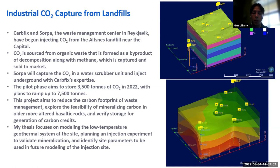Beginning in the fall of last year, Sorpa has been scrubbing the CO2 out of their methane separation unit and injecting it underground at a nearby well. The pilot phase is aiming to store 3,500 tons of CO2 in 2022, and then they have plans to ramp that up to 7,500 tons in the future. Overall, this project is aiming to reduce the carbon footprint of waste management, explore the feasibility of mineralizing carbon in older, more altered basalts, and then verify the storage for generation of carbon credits.